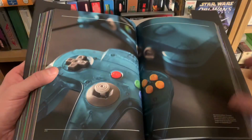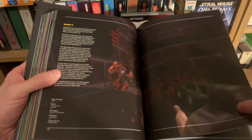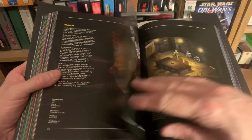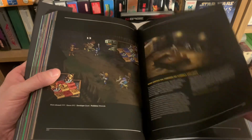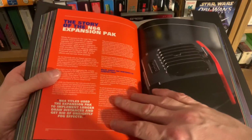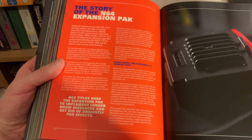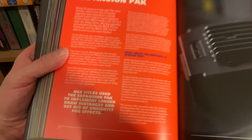Micro Machines. Quake 2. Quake ports again. So impressive on the system. Famous Jumper Park. Story of the Expansion Pak. That's really cool.